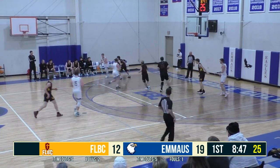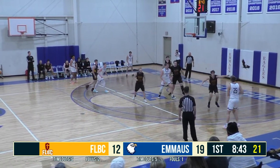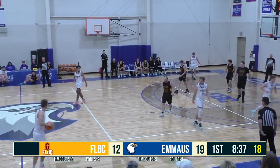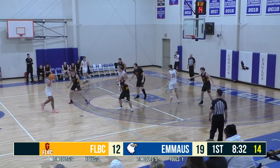Jacobus thinks about it. Finds Zach underneath the basket, pass out. Zach Scholl for three is no good. Jacobus taps it back. Good hustle there. Is that controlled by midcourt? They reset.